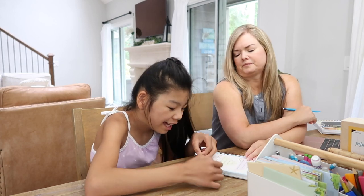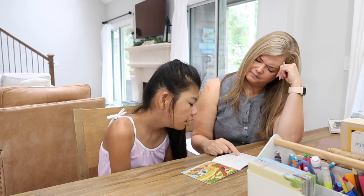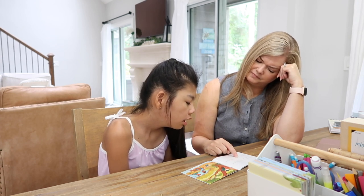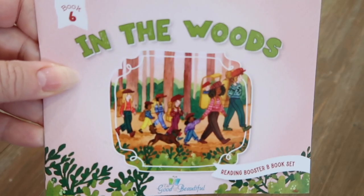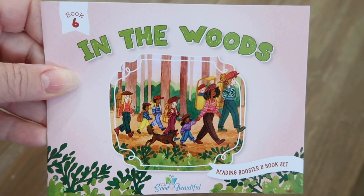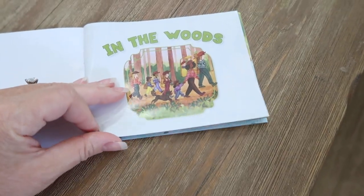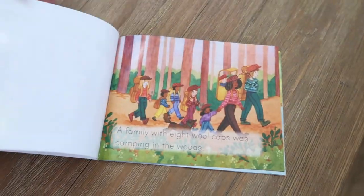Yeah. Now we've moved on to one of the reading booster books that went along with one of the reading booster cards that she was working on this day. It's nice to see the diversity in some of the new materials. So here you have a multiracial family, and they do make it clear that it's a family. I feel like it's nice for Sophie to see books like this.